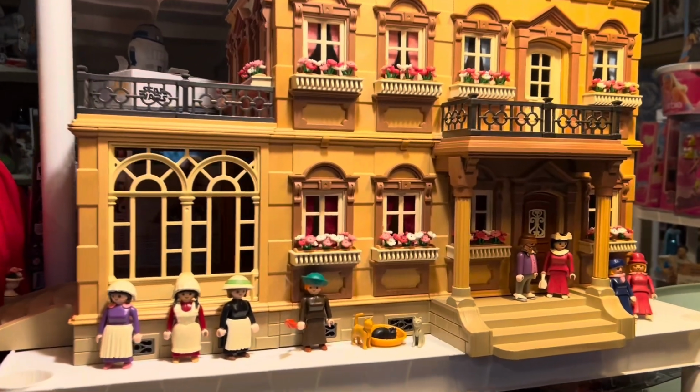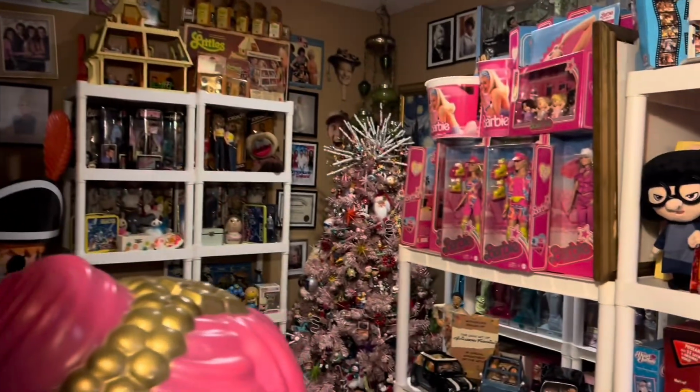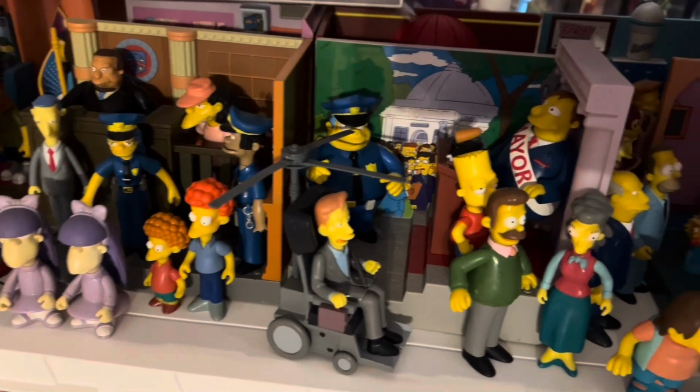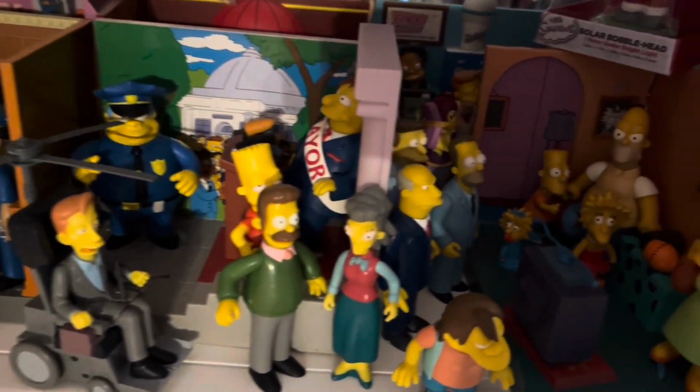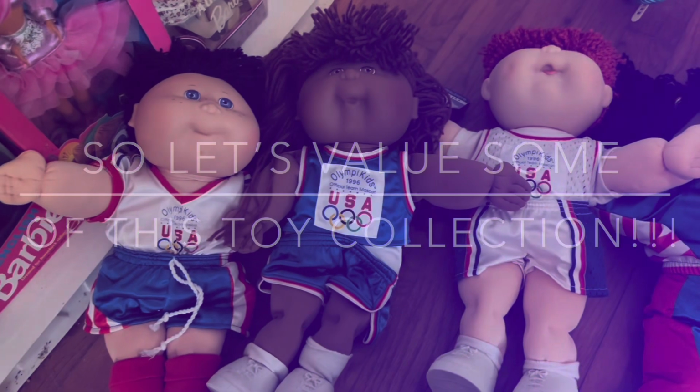So now I'm just going to make a ton of videos and value my toy collection, and then I'm going to make some where I take you shopping with me to thrift stores and flea markets and toy stores to let you see where I find all these goodies. So let's start this episode of Value My Toy Collection and value some toys.